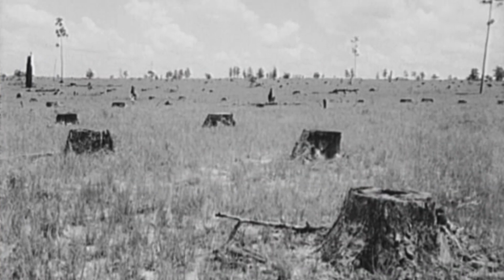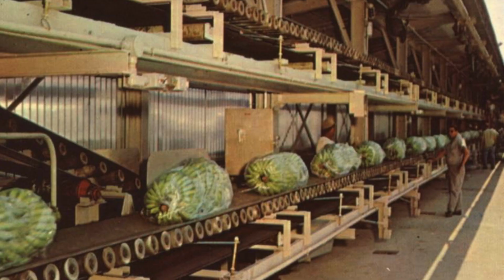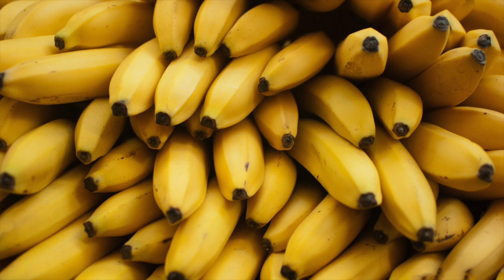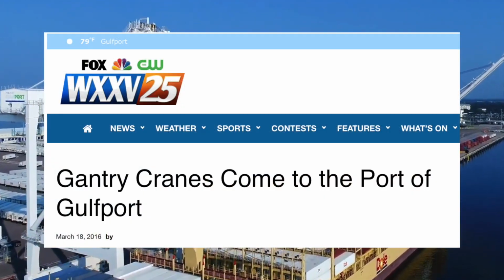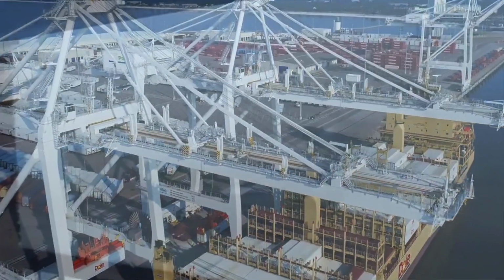But due to poor management of resources, the timber industry declined, and the port became a port for importing goods from Central America. Dole and Chiquita each deliver potassium-filled bananas to the port. The port is the second largest green fruit importer in the United States. In 2016, the port received 2 large new gantry cranes to allow for bigger ships to come to the port.